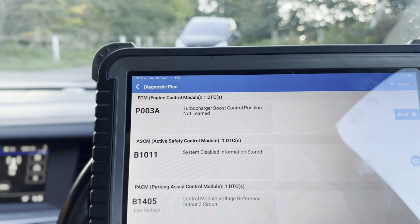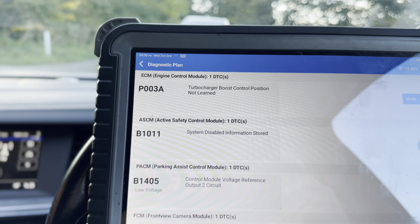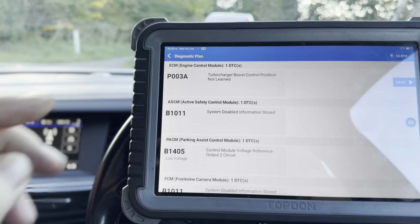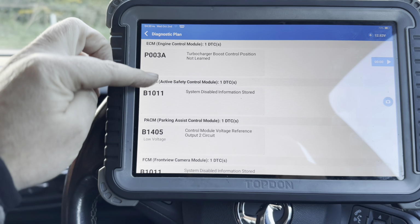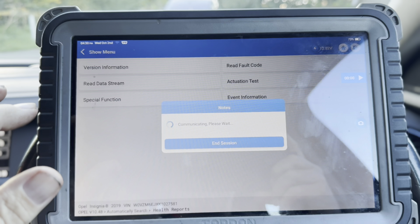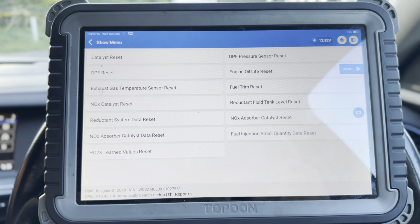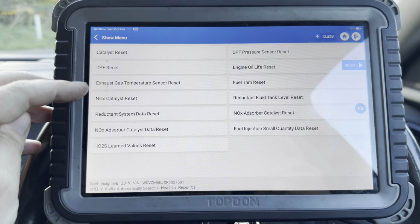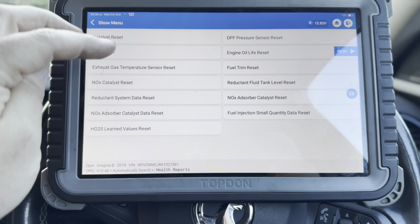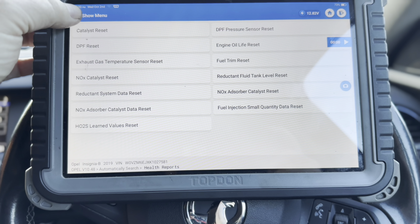Now, I had looked on this scan tool when we put the turbo on. Well, you've seen it in the video. There was nothing there. So, obviously it knows there's a new turbo on the thing. And there's nothing else here, but I'll show you. So if we go to ECM, and this is the LXO. So special function, reset functions. I think it would actually be learn, but so catalyst, DPF, exhaust, NOx, reductant, DPF, oil, fuel trim, reductant, nothing there.